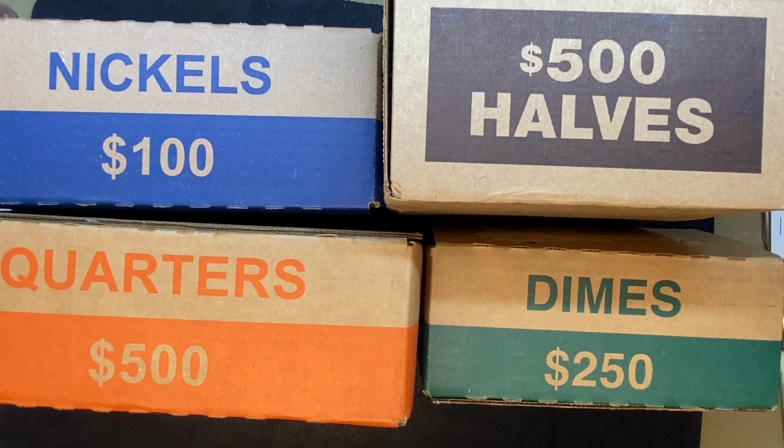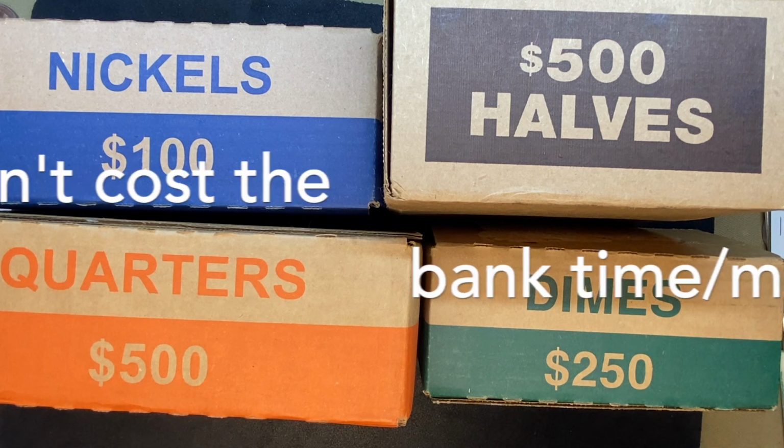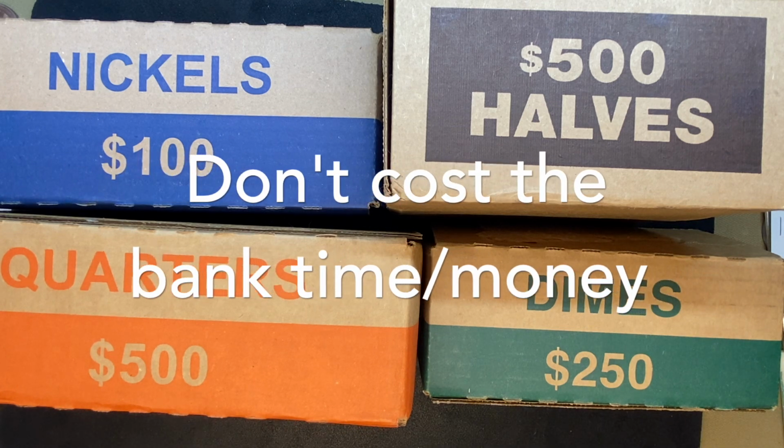A lot of times you don't know this either. Those bank tellers end up having to take your rolls and then re-empty them into bank bags to give to Brinks or Loomis or whoever they get their coinage from. So it costs them on the way in, and it costs them on the way out. So that's why a lot of banks don't want to do it. They don't want to create more work for themselves than they already have.